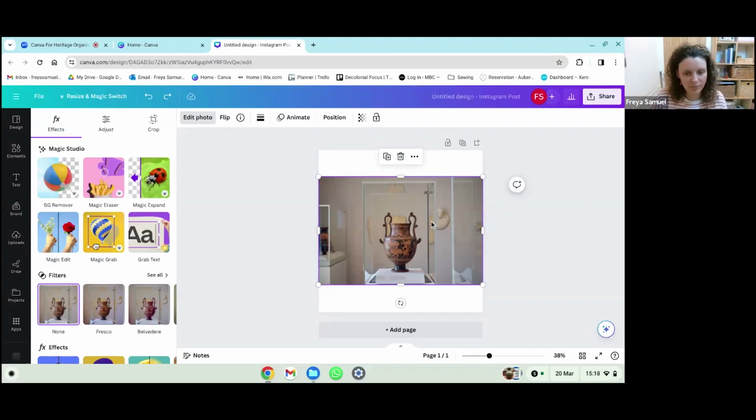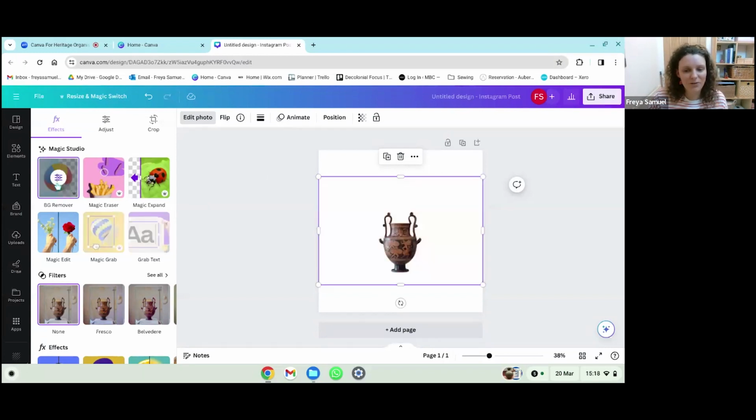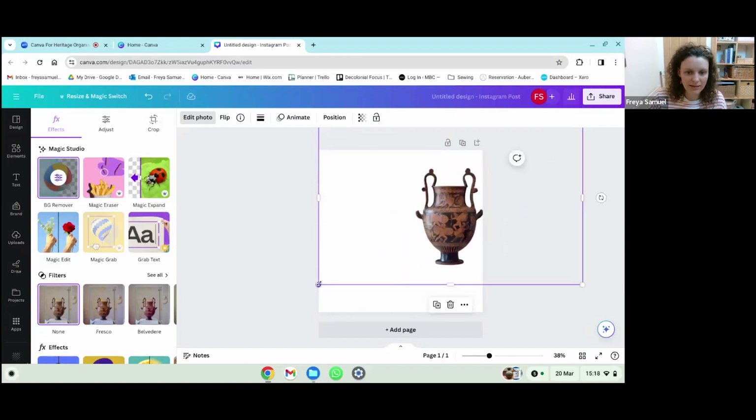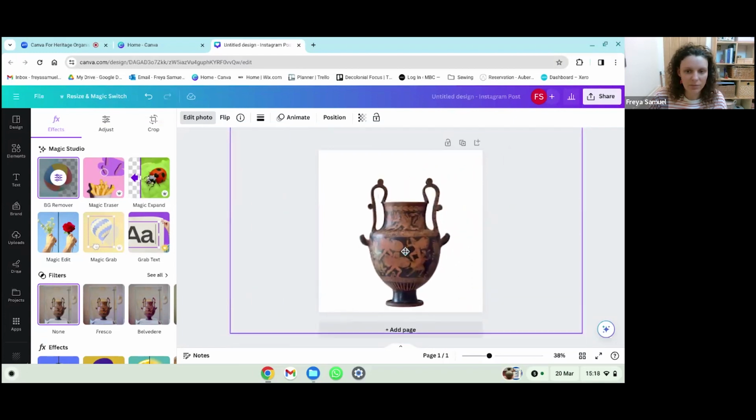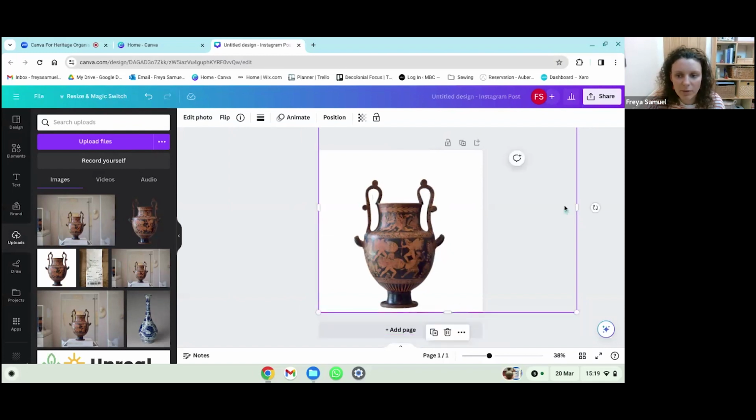So selecting the image, getting that purple line around it, as you would expect. All you do, and this really does not take any time at all, is select background remover. Bear in mind, all of these features are a little bit hit and miss. And there you go, it has removed the background. So I'm going to make it a little bit bigger so that we can see the image better. So I'm pretty happy with that. It's as you can see in the middle of the screen. In fact, I'm going to crop this so that I can make it really nice and clear for everybody. Bear with.